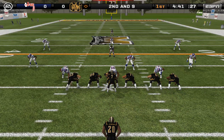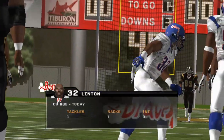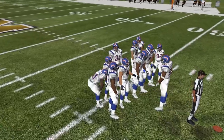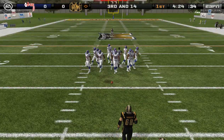Only one man in the backfield. Let's go one deep. Here they come. Steps up. What an impact. Good pass rush that time, John. They brought everyone on the blitz, and he went down hard. That's one of those cases where they have more rushers than you have blockers. When you get the blitz coming, you have to go to your hot receiver in that situation.